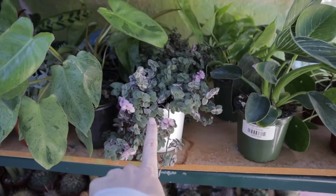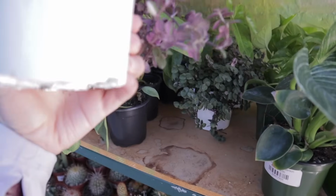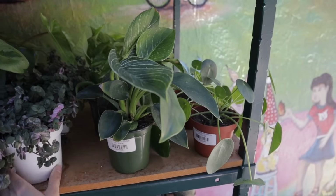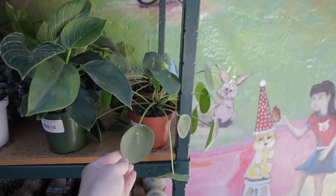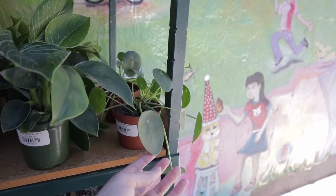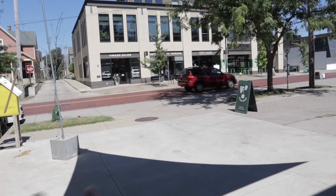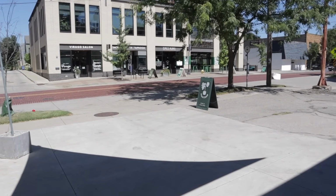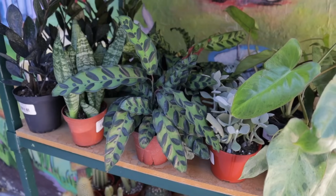And I thought that this little Tradescantia was so beautiful as well. It's $18 for this pink lady. Cute little philodendron Birkin, $18. Pilea peperomioides, $18. And if you hear cars, it's because I'm right by this street. This is a really cute area near downtown Grand Rapids. It has like great shops and little restaurants and stuff.